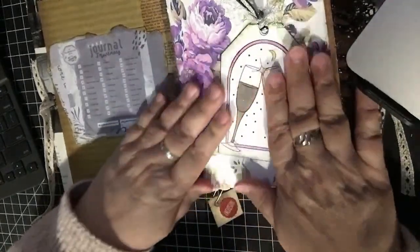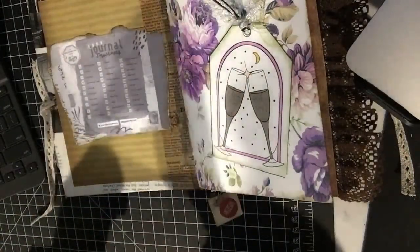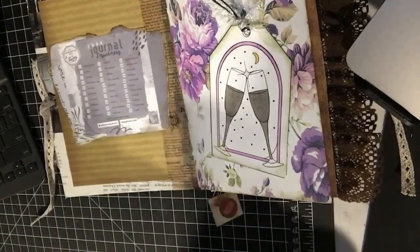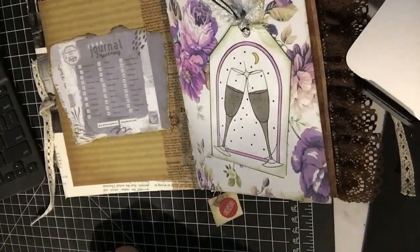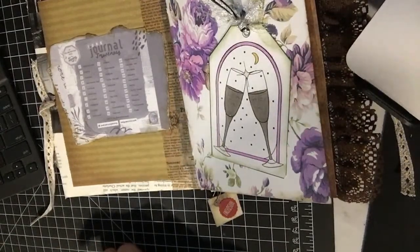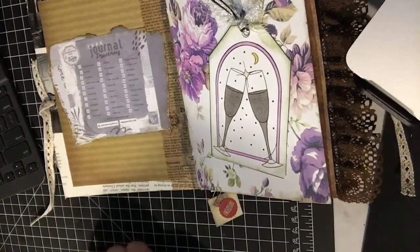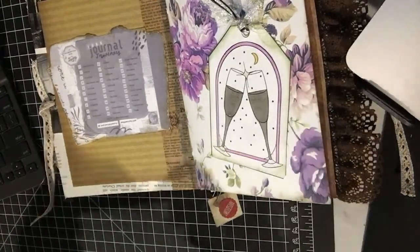There we go. And then I'm going to take, let's see, I can't because it's in the other room. So I'm going to take a Stampin' Write marker. And I'm going to use, what color should I use? I think I'll use crumb cake.